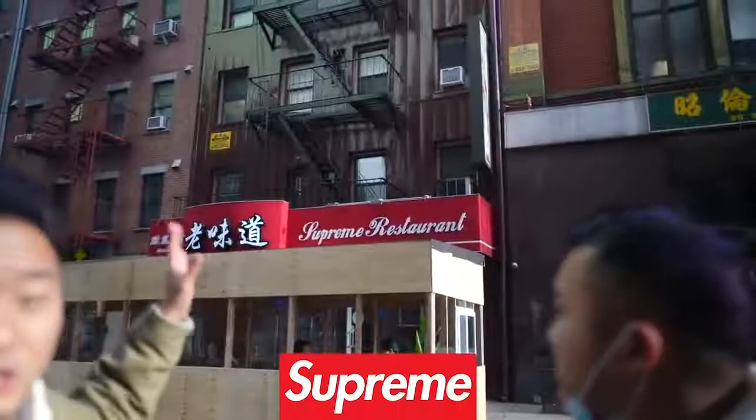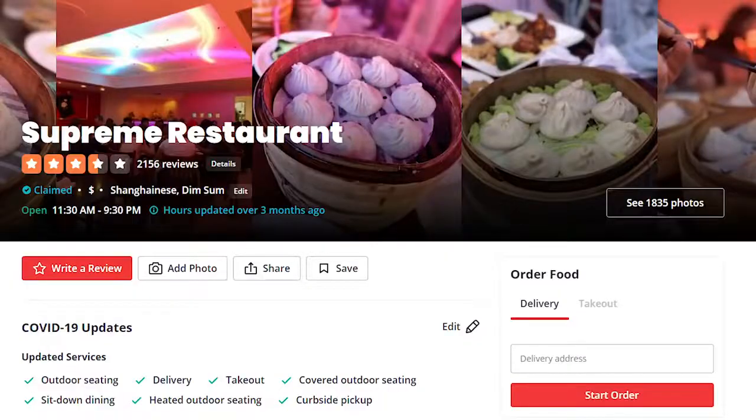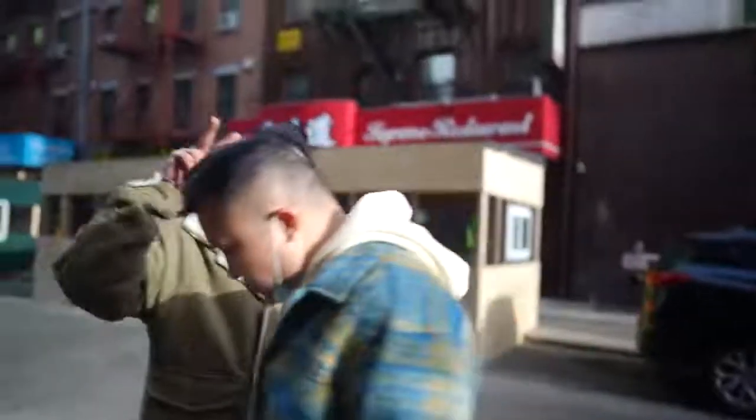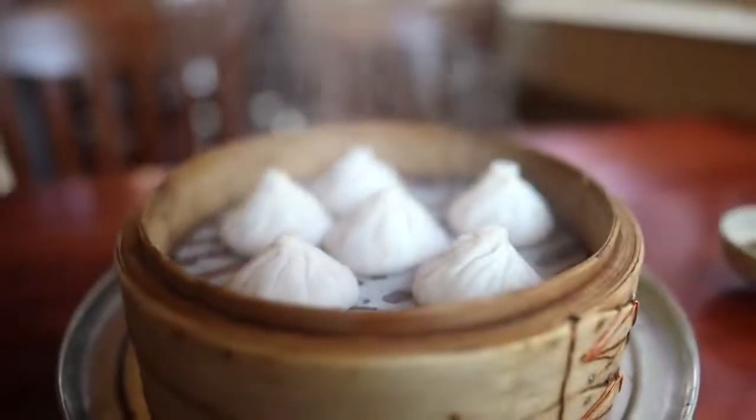Anyways, guys, we're outside a Supreme restaurant. So this spot used to be called Shanghai Dumpling for many years, and that's why it has over 2,000 reviews on Yelp. But recently they changed their name. Maybe it was a change of ownership. We gotta check out Shanghai Heping right next door too. You guys, they're going head to head. Guys, if there are two Shanghainese spots next to each other, what makes you think we're not gonna compare the two? All right, you guys, the XLB wars continue.